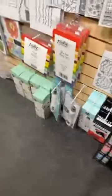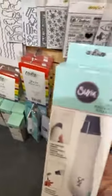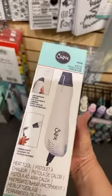The last thing I'm going to show you is there are other items that people stumbled upon in Sizzix that maybe you didn't know about. We have heat tools. Sizzix has their own heat tool. Do you need another heat tool? Is yours on the fritz? $40. That means it'll be $30.